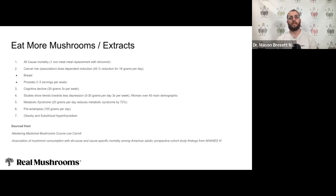So looking at all this nutritional observational research, I'd like you to try to get your clients, the ones that don't mind the texture, to eat more mushrooms. And there are ways to do that. Diet is best. There are extracts available in capsule and powder format, which I'll talk to you about.